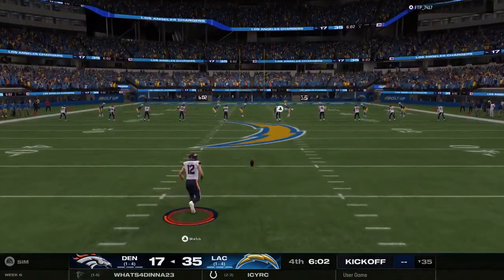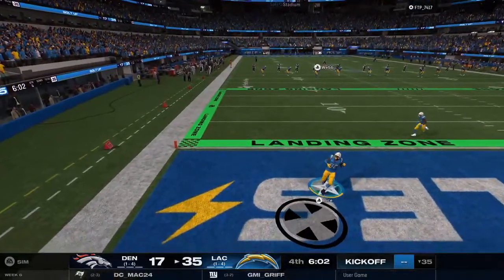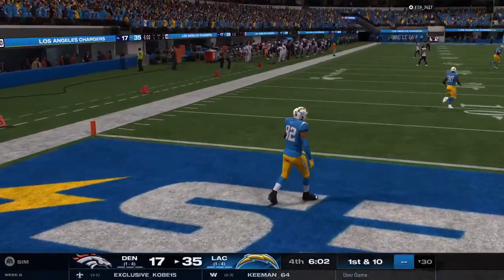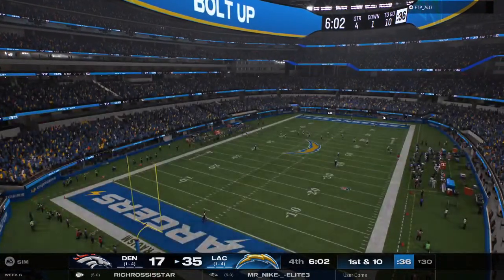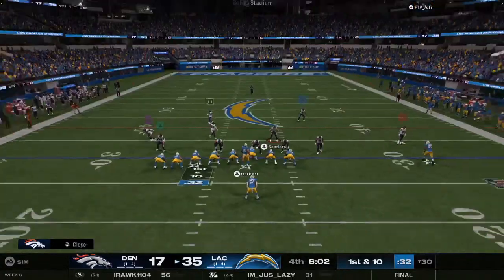The kicking unit on now for the Broncos, and they're ready to send it away. And he opts not to bring this one out, so they're going to enjoy some good starting field position from the 30. And the drive will start out with a 1st and 10.